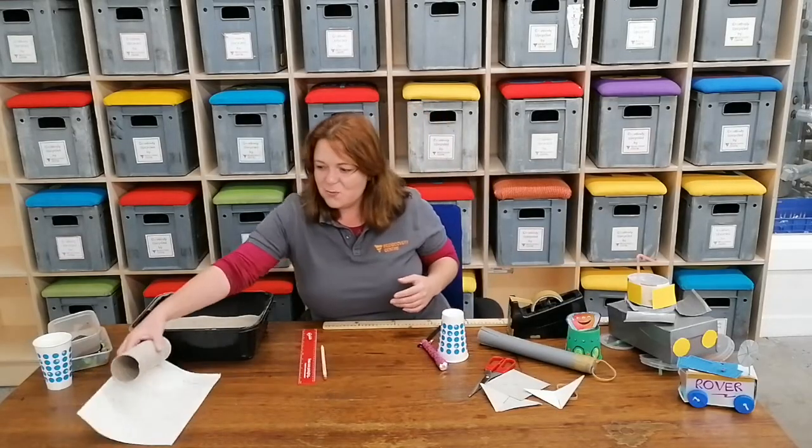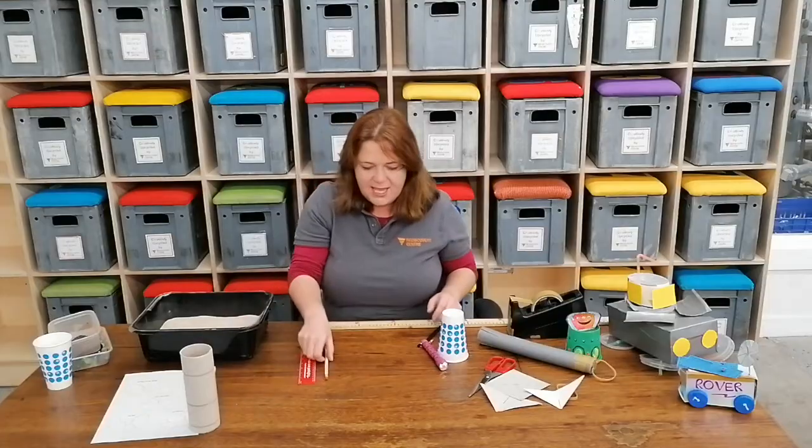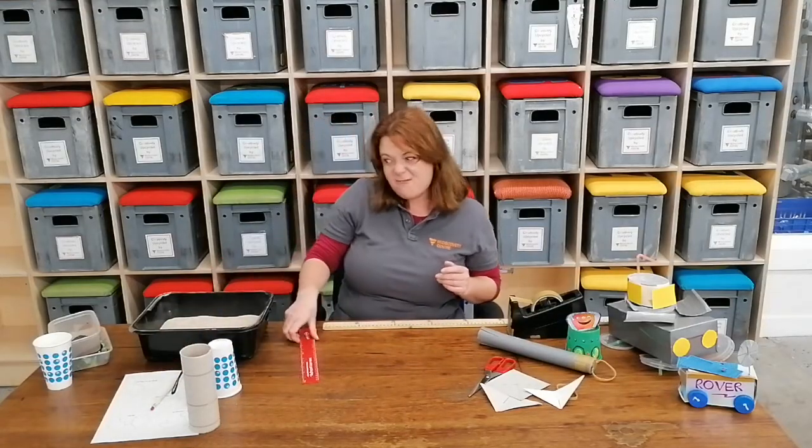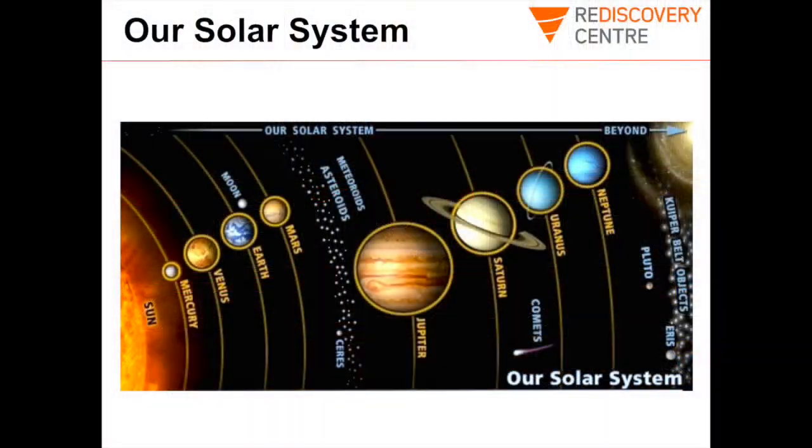Super. That's one of the first activities then, paper cup or paper constellations. A really fun activity as well when you're doing that. That's just a little bit about constellations up in the night sky. But another thing to do with space that people get really excited about is the planets.